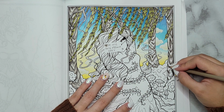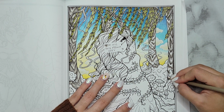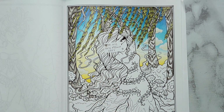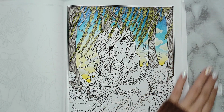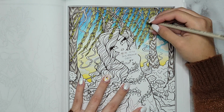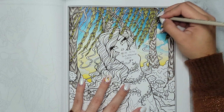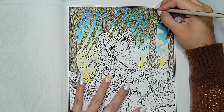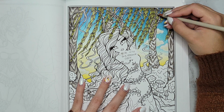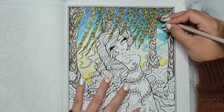Okay, I think that's good. 30%. So this is the one that we're using a fair bit of. And we're mostly bringing this in with the 90% and bringing it out from that. I think this entire area, kind of like back in here, I'm just going to go ahead and color this in.